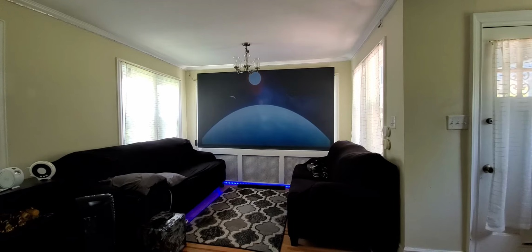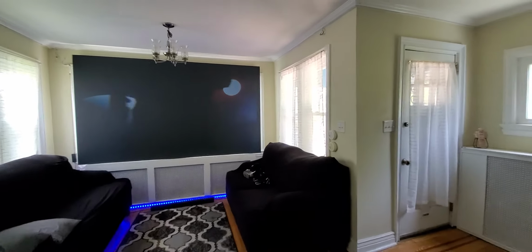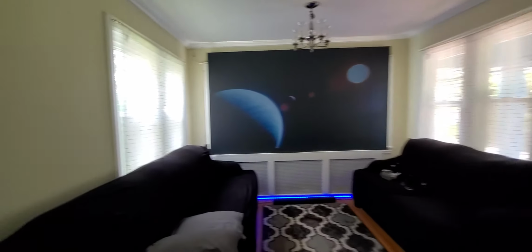This is our advanced ambient light rejection gunmetal Nova 17. And as you can see, I don't know what time it is in the day, probably around 12 o'clock or so forth, I have plenty of windows next to my screen. My screen is an edgeless, or another name they call these screens, a zero edge. I have a zero edge Elite screen. As you can see, there's no borders on it whatsoever. This is a 126-inch fixed frame screen that sits in a bay of windows, which means I have window light here on this side coming in, and we have window light there.